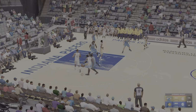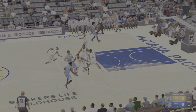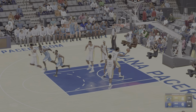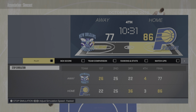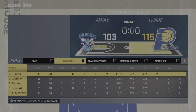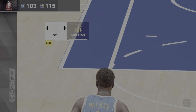J.R. Smith now dribbling the ball, passing it to the wrong man. Jermaine O'Neal with the steal. Kemba Walker handling the ball, getting the layup. And that's pretty much all we need to see out of this game. Some Kemba action, some J.R. Smith action. It would have been nice to see Kawhi Leonard, but we'll be checking out more Pacers games in the future. So hopefully that means we'll be seeing more Kawhi Leonard, because he's a fun guy.